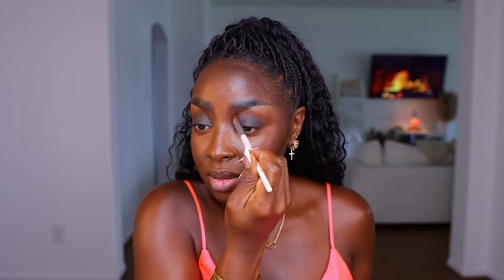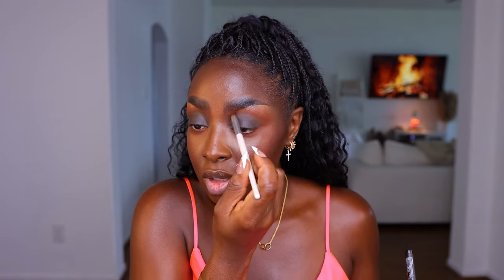Blending out the line with this random e.l.f. shadow brush so that there's no harsh line. This is blending really nicely. The black almost looks green, like wait. It just does not look like what I expected. I mean, I like it though. I will say, I like it.